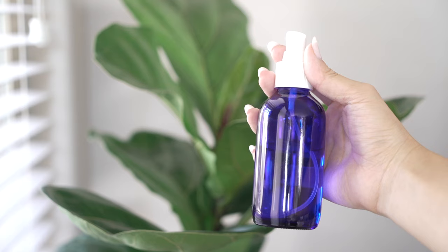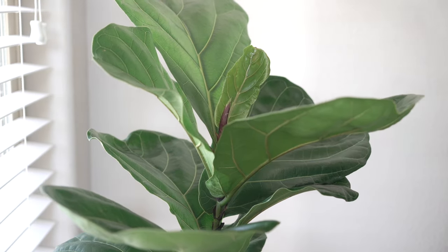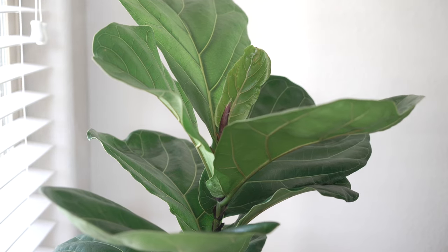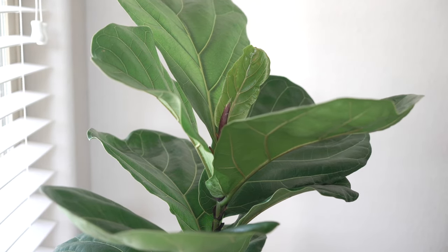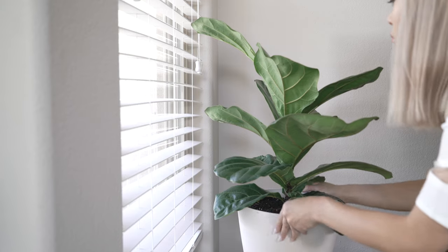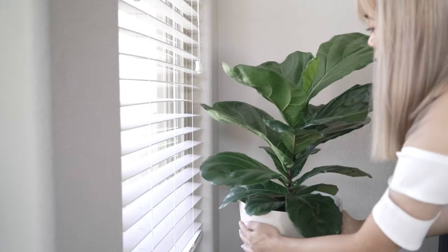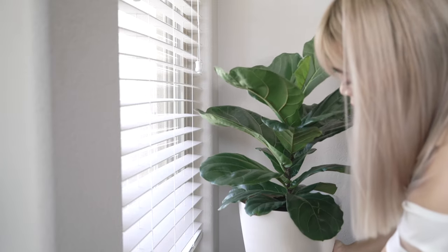Fiddle leaf figs love humidity, so because it's dry in California, I take the time to mist the leaves every morning. If you have a humidifier, you can also use that to regulate the humidity in your room. The leaves will grow towards the light, so if you want your plant to grow evenly, you should rotate it whenever you notice it's leaning in one direction.